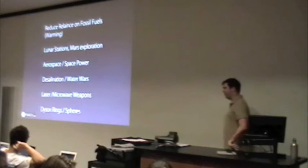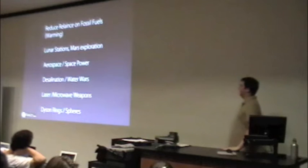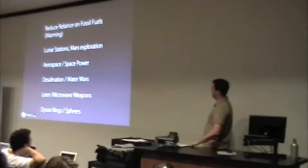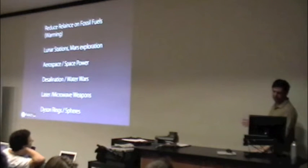Laser and microwave weapons are also spin-offs that happen as a result of this, whether you think those are good or bad. I tend to think they're probably a little bit dangerous, but thinking about laser weapons is also very cool. But there's lots of evidence that says the same process that we use to beam power leads to spin-offs and breakthroughs in those particular areas, which makes the weapons more likely.